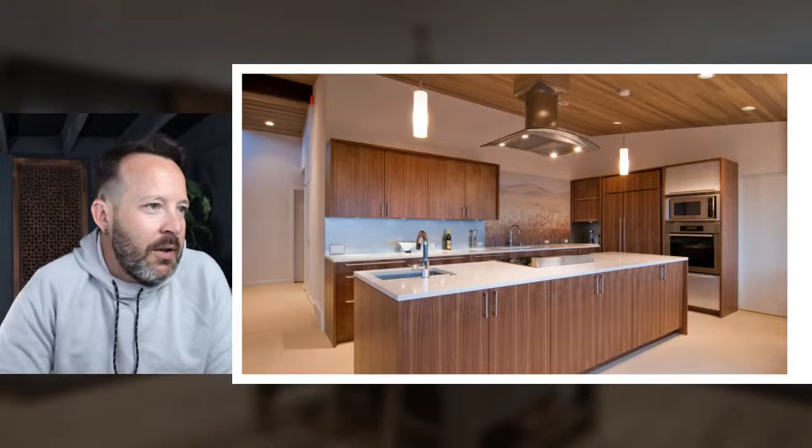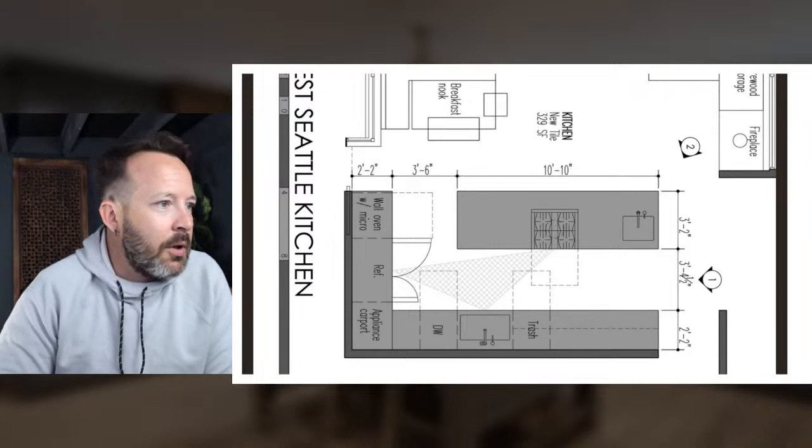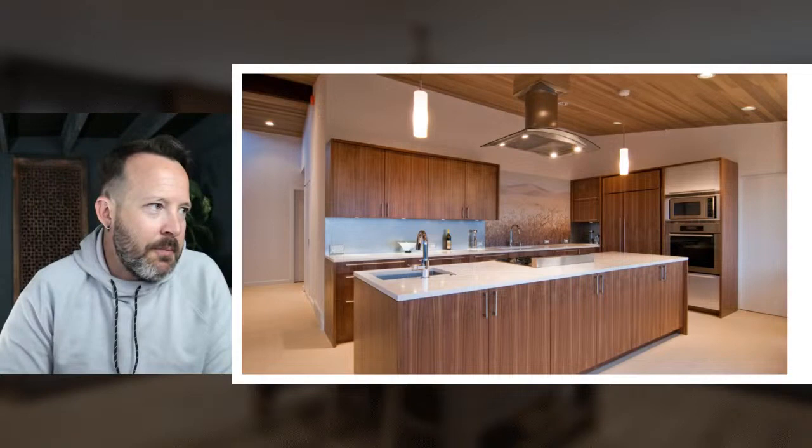Let's go back to the floor plan, because Betty's saying, no, don't switch them around. The garage door will hit the refrigerator. Trust me. Okay, I will trust you and have a look. Refrigerator. What's going to hit the refrigerator? The garage door. Well, here's my take on it. That has to be redesigned so that none of those things happen. And in this current situation, there might be some problems, but with a little redesign, this could work.